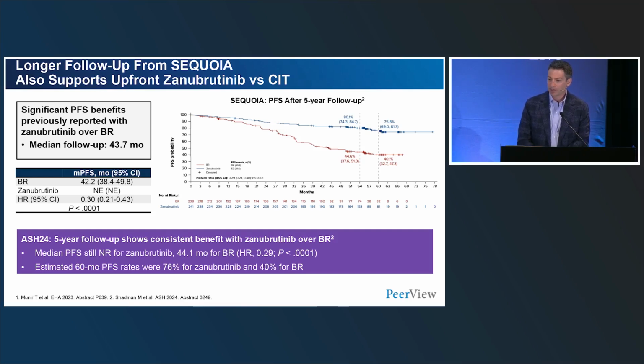Median PFS has still not been reached with nearly 5 years of follow-up with zanubrutinib, and the estimated 60-month PFS rate is 76%. So it's really holding up nicely with longer-term data, similar to what we'd seen with prior data cuts.